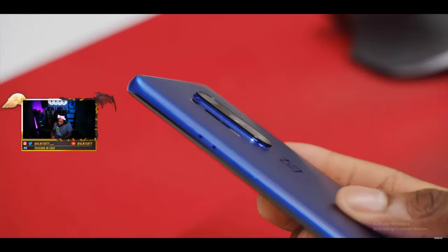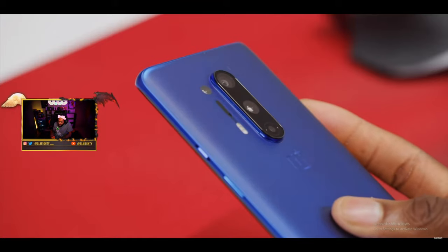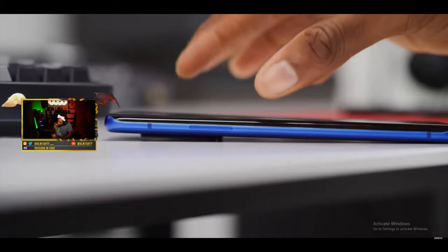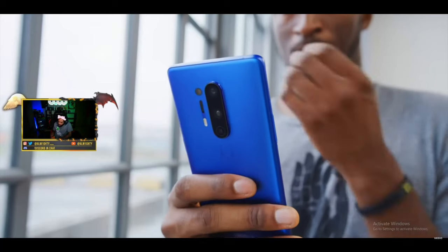But I still get to nitpick because, like I said, $900 phone, that's what's gonna happen. This camera bump, while it's not as ugly as some of the others out there, it still is pretty big. Like, it's annoyingly rocks-on-a-table big for sticking out of the phone that much, so I gotta point that out. But again, you can put a case on it and get rid of that.